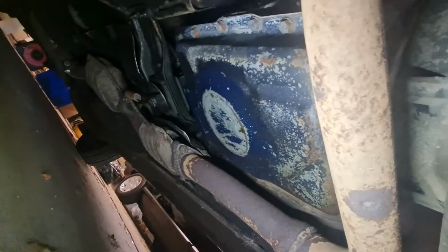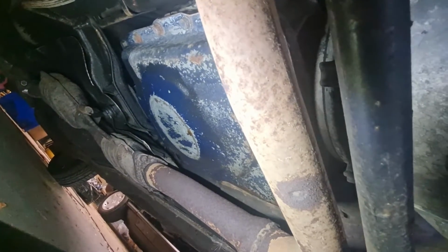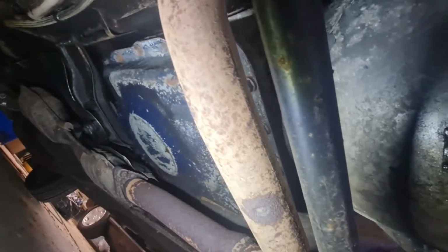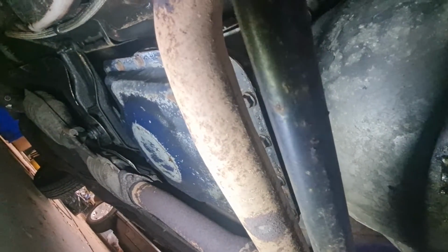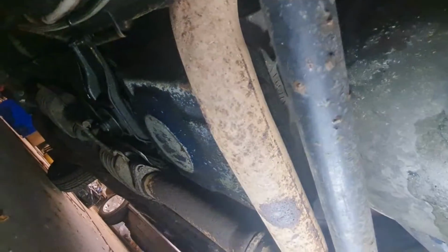Let me just move this torch. That sump just there, all those bolts around it. That's what we've got to change. The filter inside there and obviously the oil as well. So it's going to be an interesting job, I think. See what state that's in, because that's not been changed in probably 15 or 20 years. So yeah, I think it's overdue a change.